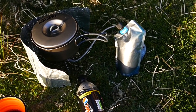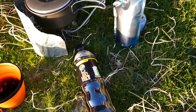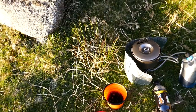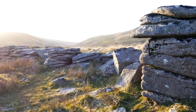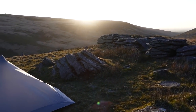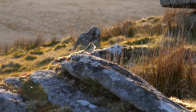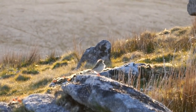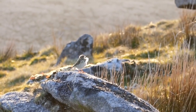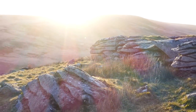I've got some water in the pan. I'll have a hot chocolate later on, but in the meantime, I've got my flask of whiskey, which is Grouse, a bottle of Pepsi, and I've just poured myself a drink. I'm going to enjoy this, probably have one or two more as the sun sets. Then I'll probably start doing some astrophotography. A little bird has just turned up here. Wrong kind of bird for my liking, but anyway, I'm going to have my whiskey now, and probably catch you in a bit.